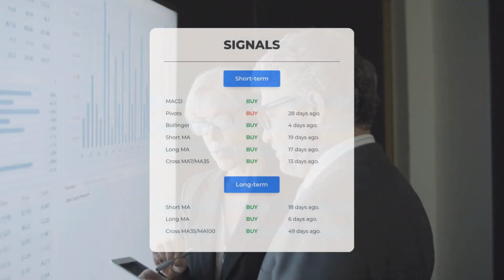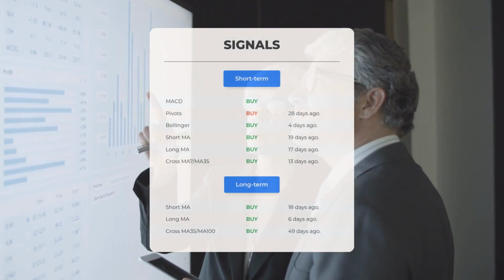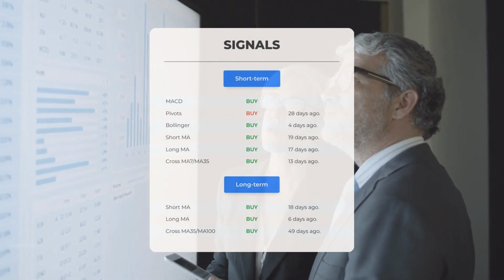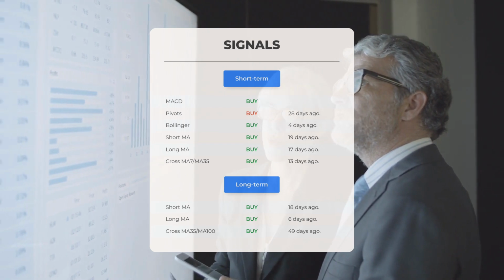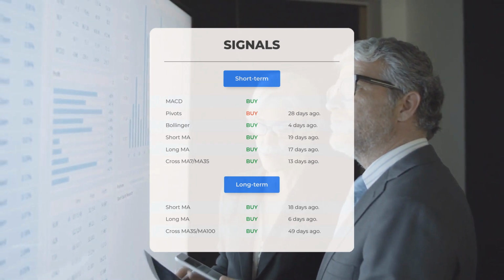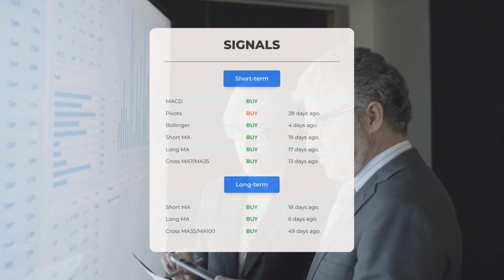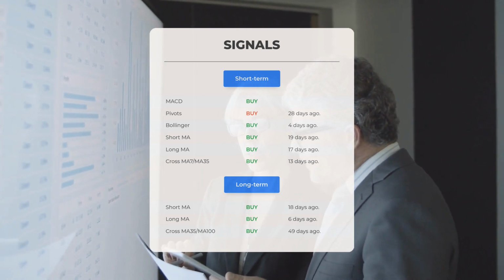Here are some additional signals you might find intriguing. Moving Average Convergence Divergence, a buy signal. Pivots, a buy signal from 28 days ago. Bollinger, a buy signal from 4 days ago. Short-term moving average, a buy signal from 19 days ago. Long-term moving average, a buy signal from 17 days ago. The relationship between the short and long moving averages indicates a buy signal from 13 days ago.